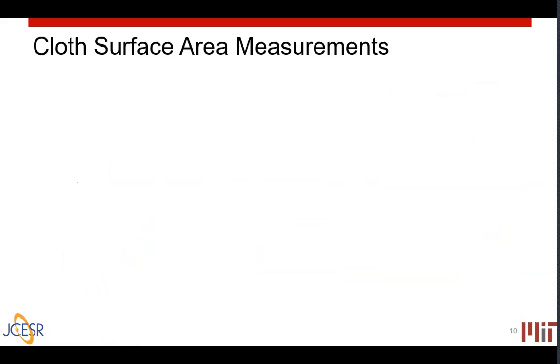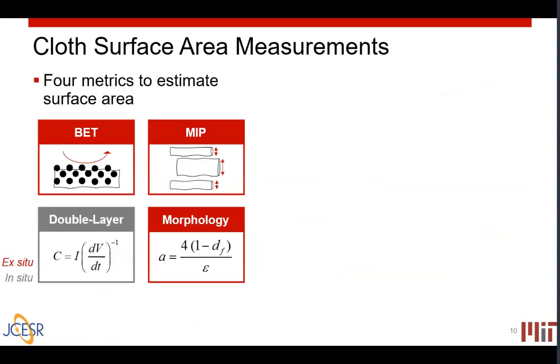In addition to the fluid dynamics and electrochemistry, we are interested in the surface area. And so to probe this, we looked into 4 different metrics to measure surface area of these electrodes. In particular, 3 ex situ measurements: BET, Mercury intrusion porosimetry, and a long fiber approximation, which I'm denoting as morphology here, as well as 1 in situ technique, the electrochemical double layer capacitance, where this is measured in the flow cell configuration for each electrode.